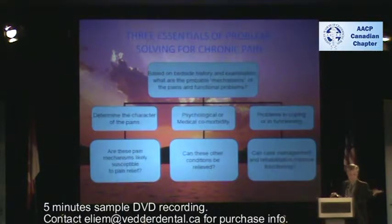What all of us should be doing, what you should be doing, what I should be doing, every time we see a new patient, based on the bedside history and exam, is look at what the probable mechanisms of the pain are, and what the functional problems are. And we need to ask ourselves three things. What is the character of the pain, and is the mechanism likely susceptible to pain relief? That's what you do when you're doing your equilibrations, and when I'm doing my injections, and when I might be doing my manual therapy of somebody's neck. We're treating the pain mechanism.